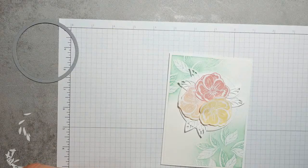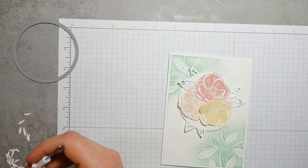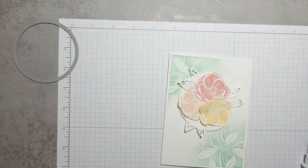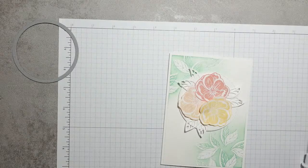Okay, I'm probably doing something I shouldn't do. I'm just poking out all the bits from my dies because it winds me up when they're all in there. So just making those all clean and tidy. And I'm not a clean and tidy person.